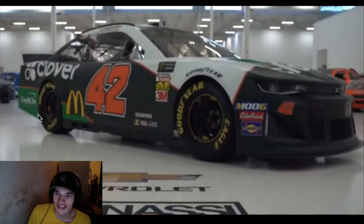In 2016, Matt Kenseth brought the Tide car back, and I was like, oh my god, I love this scheme. I absolutely love it. I don't care what year you bring it back in or what car make it's on. Tide cars are never bad. Tide cars can come back at any given year, and you just be like, I love this! At least for me, anyway. And this one is no different.